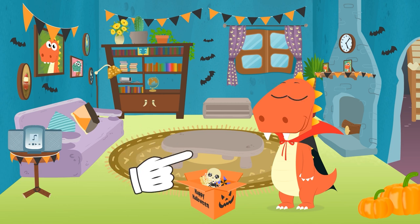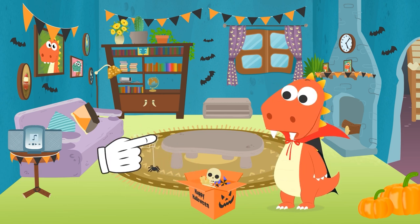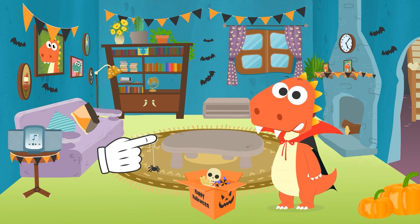Let's see what else is there in the box. Spiders. Those I am afraid of. Where should we put them?